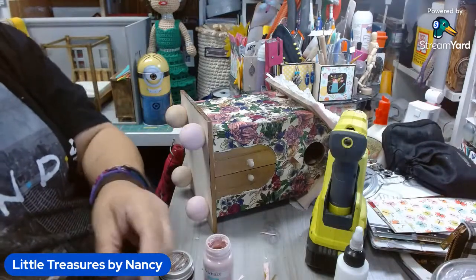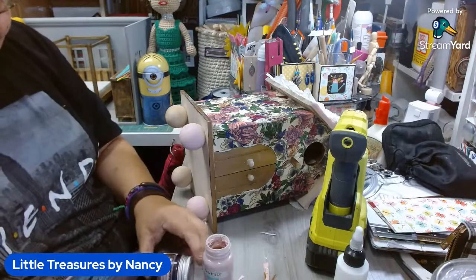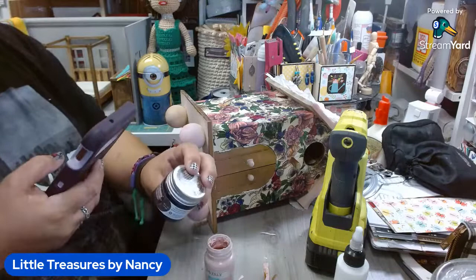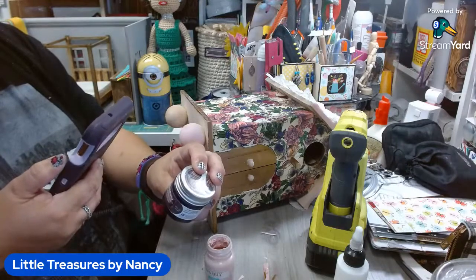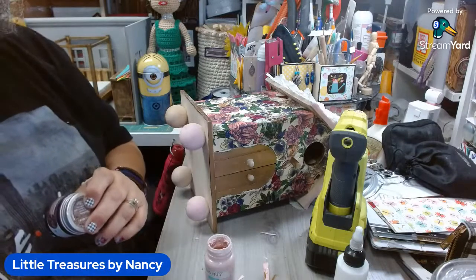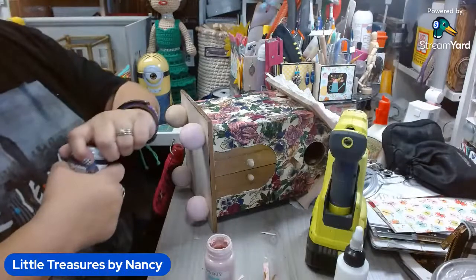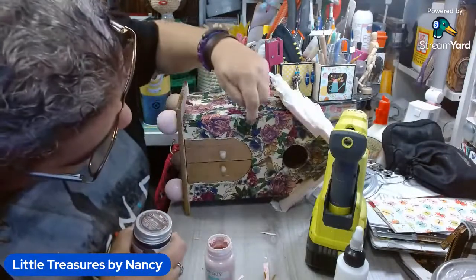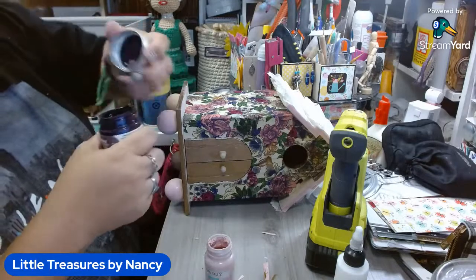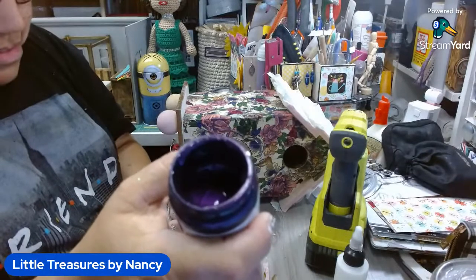Here's a tip. If you can't see something, open your camera on your phone and zoom in. Oh, that's embarrassing, I do that a lot. I can't see. It works. This is dark velvet. Ooh, fancy. That would have been good with this one, too. You get the dark colors. Oh, look how pretty that is.